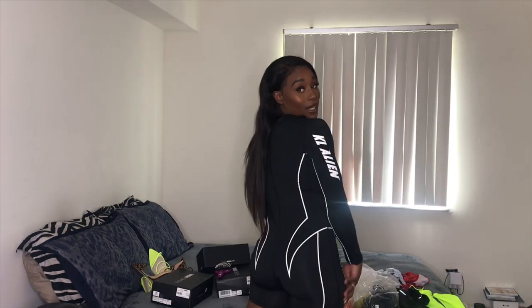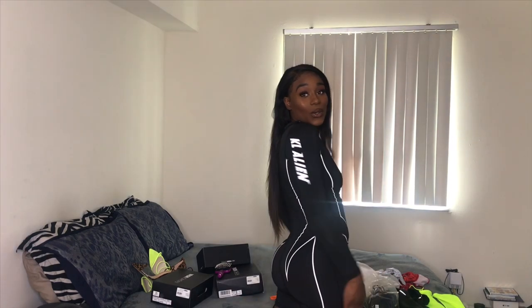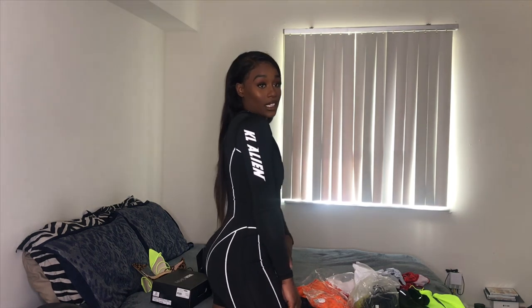So we gotta start with this jumpsuit. Baby, this looks really good. Look at that. This is a jumpsuit, shorts with long sleeve, and it has KL Alien on it. I know you guys are probably looking like, girl, that looks like it's on backwards. Just cause it is. It's on backwards.